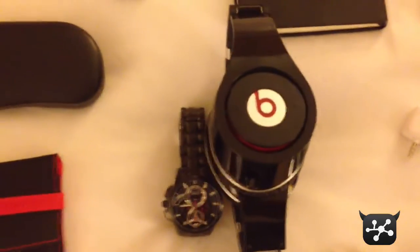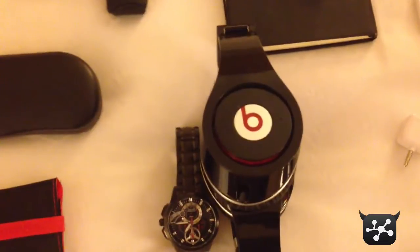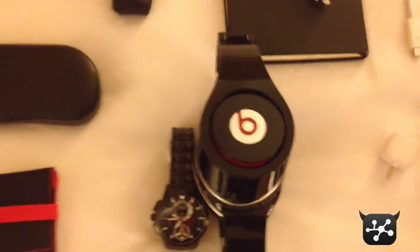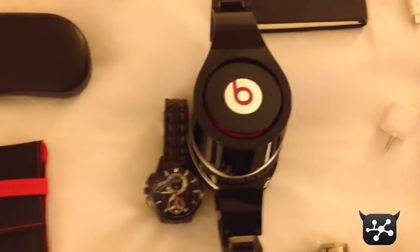After that, a couple key things here. I have my Beats headphones. Now, I don't really care what kind. If you don't like Beats, that's fine. I love the sound that comes out of my Beats. But the key with these is they're noise canceling. So when I'm on a plane and my in-ear headphones don't cut it, these are really, really a big deal.